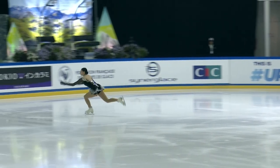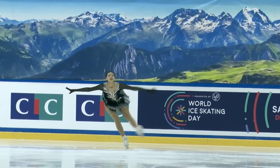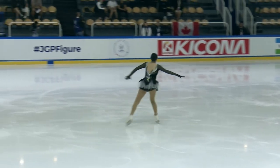And we'll take a look at this double axel. Hangs onto the landing right there. Doesn't touch the ice. Breaks forward a little bit. Double loop, no problem. And here's some of the steps.